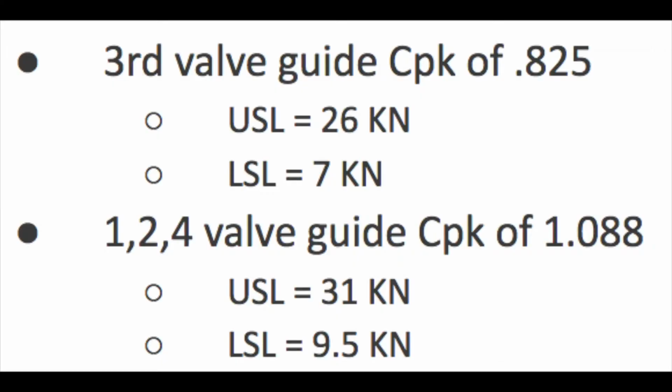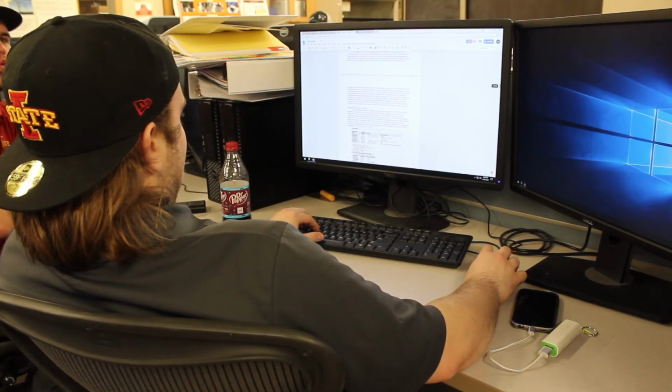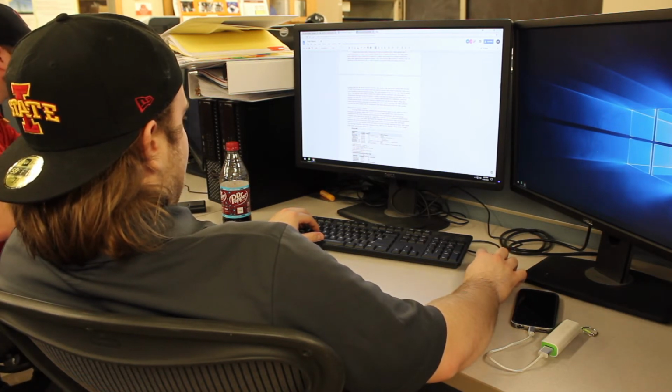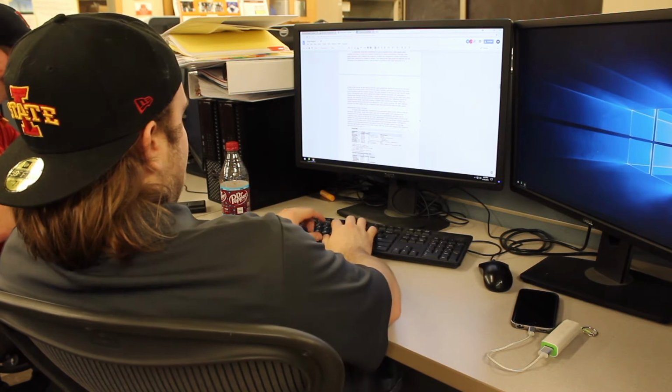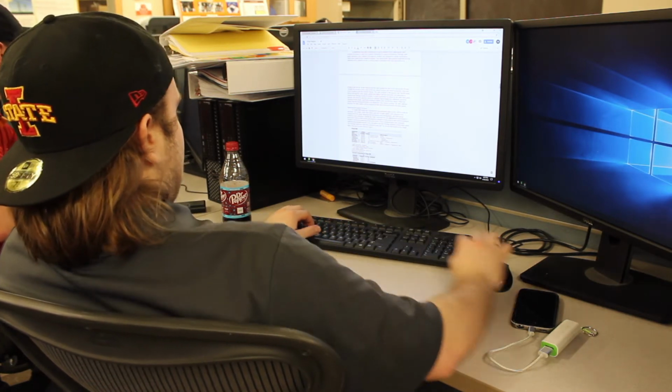The current process capability of the cast steel guides in production is 1.088 for the number 1, number 2, and number 4 guides, and 0.825 for the number 3 guides. The number 3 valve guide is pressed into a different sized hole and has different control limits from the other guides. The primary goal of the project was to investigate ways to increase the process capability to at least 1.5. The secondary goal of the project was to determine and set viable control limits for the new powdered metal guides.